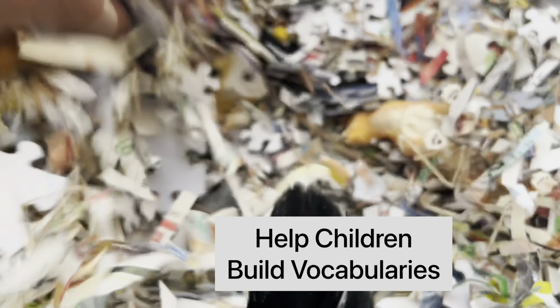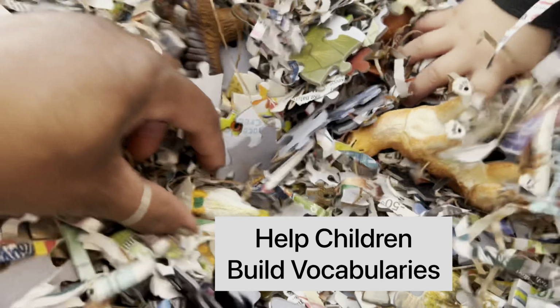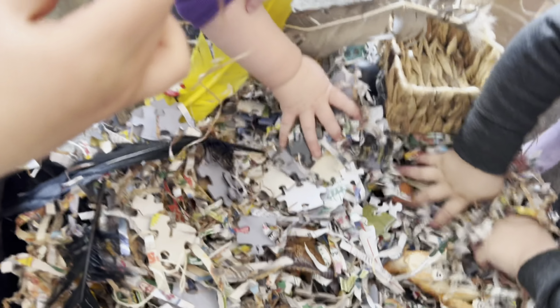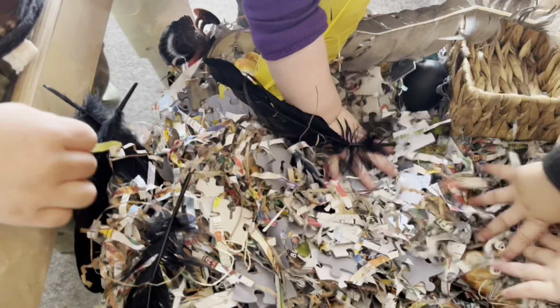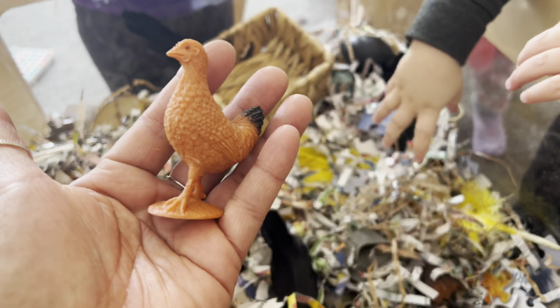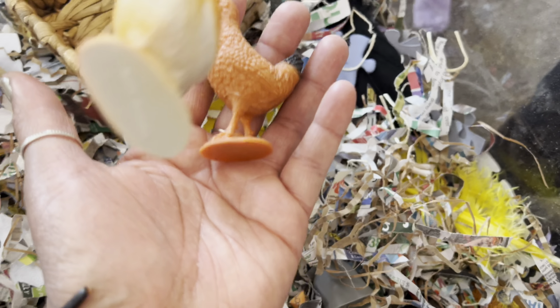What's wrong? A chicken. Chicken? Why? Do you want to see the chicken? Yeah. What is this? He just found the chicken and he said, this is the chicken. This one. Is this what you're looking for?